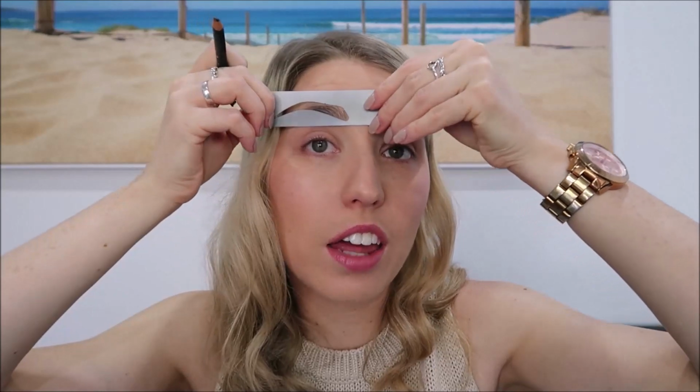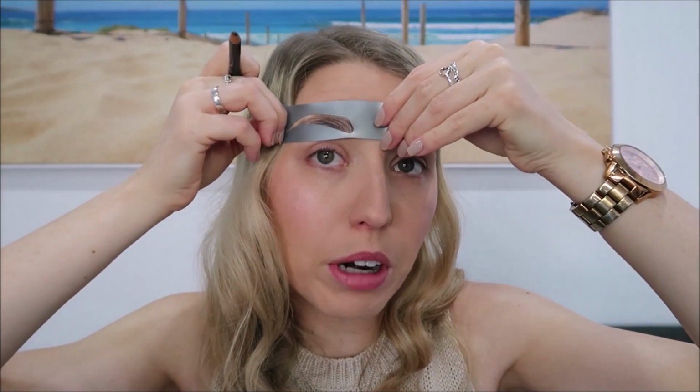Look, I don't really have exactly the same color as this, so what I'm going to do is go back in with the same stencil and the same pencil and do my other brow, and then I will be right back.